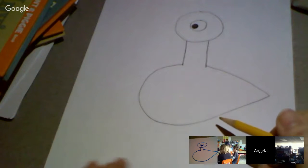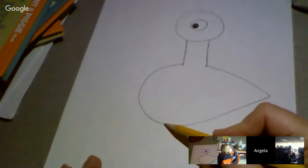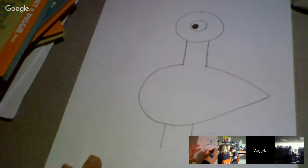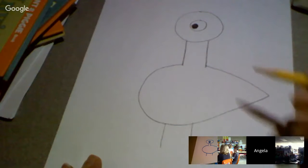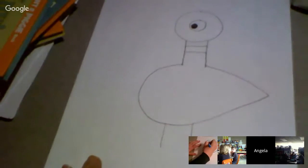Okay, the next step we're going to do is down on the bottom, we're going to draw 2 legs. 1, 2. And now it's going to get real. Oh, I forgot something. I just realized. It's not going to get crazy yet. Is everybody ready for the next step? Yeah. Up on the neck, we're going to draw 2 lines. 1, 2.